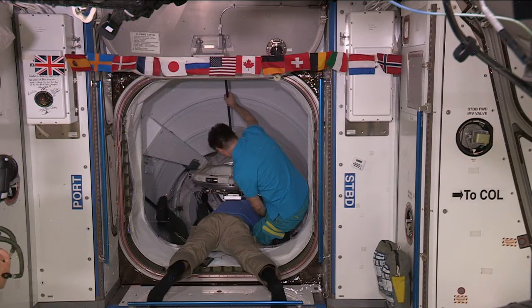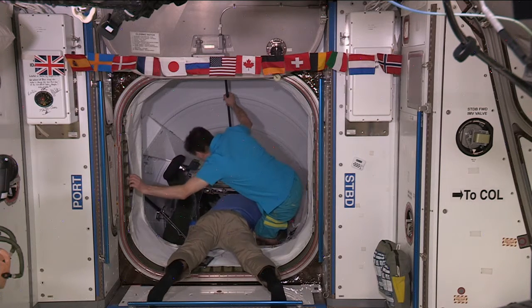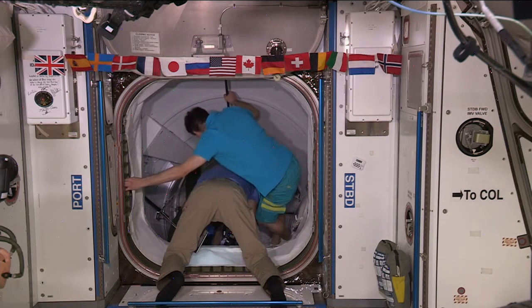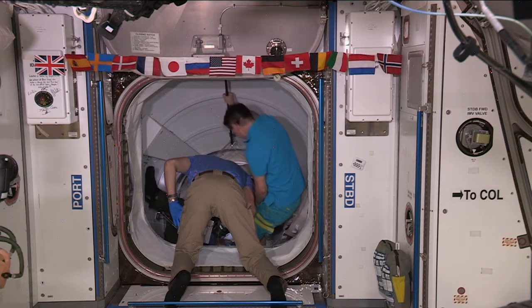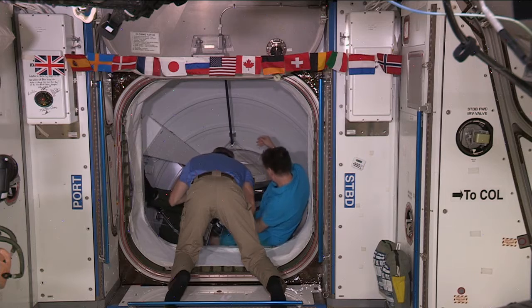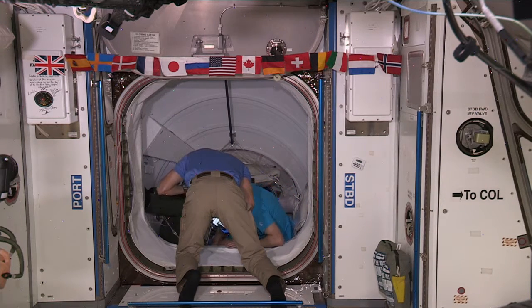This is Mission Control Houston. You're getting a live view from the inside of the International Space Station looking towards the forward hatch. The hatch is open. They are way ahead of schedule. 6:38 a.m. Central Time, the hatch to the International Docking Adapter has been opened. Taking a few pictures inside. Still some work to do until they get to the hatch of the Crew Dragon. But in the meantime, a major milestone.